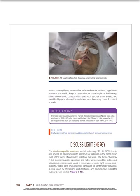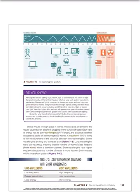Discuss light energy. The electromagnetic spectrum, also known as the electromagnetic spectrum of radiation, is the name given to all of the forms of energy, or radiation, that exist. The forms of energy in the electromagnetic spectrum are radio waves, used by radios and televisions, microwaves, used in microwave ovens, light waves, infrared light, visible light, and ultraviolet light, used for light therapy services, X-rays, used by physicians and dentists, and gamma rays, used for nuclear power plants. Figure 7-12, the electromagnetic spectrum.